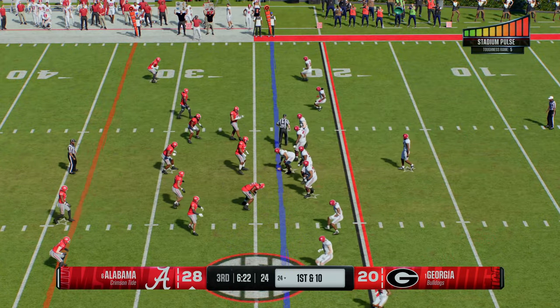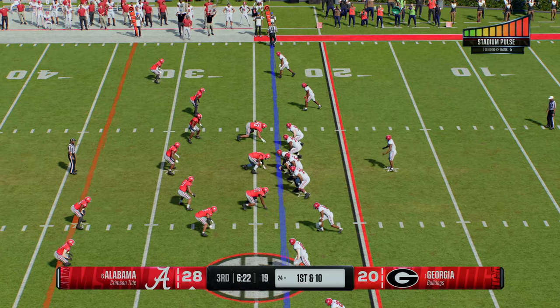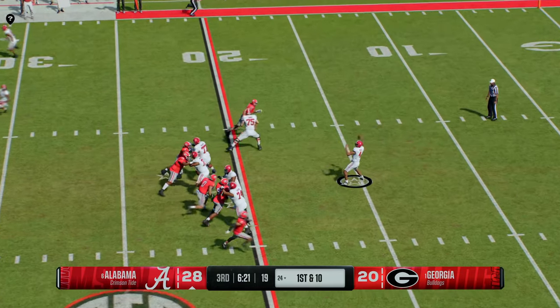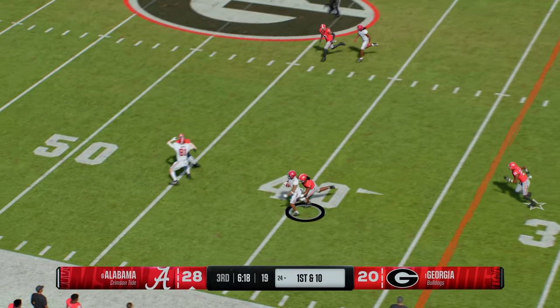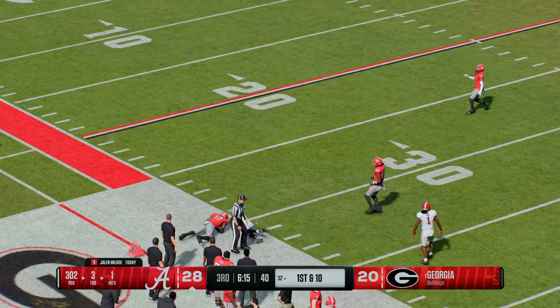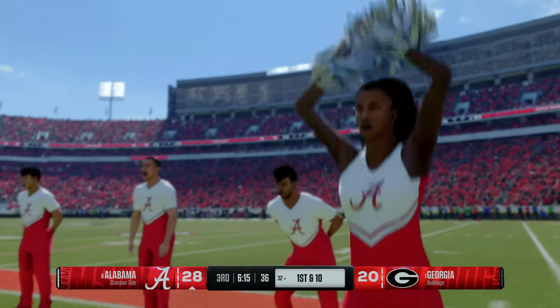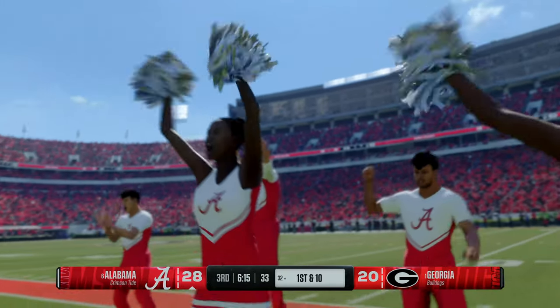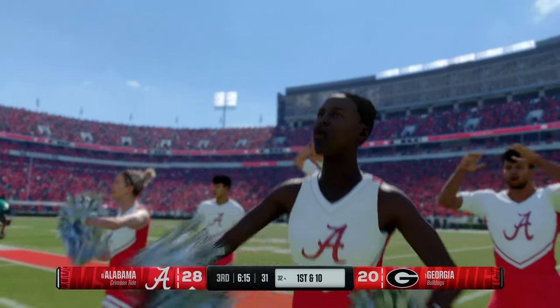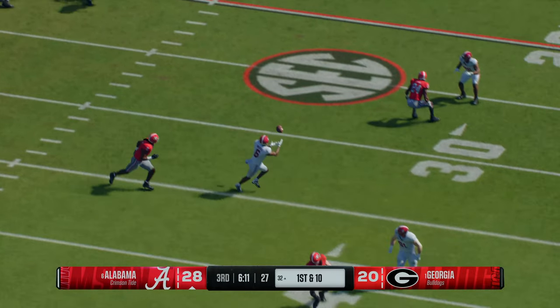Alabama's offense coming back onto the field. Remember, the last possession ended quickly. An interception on the first play. Let's see if they can do better here. Easy throw to a wide-open receiver downfield. Out of bounds, but not before a huge gain. Offense gets a fresh set of downs. With that completion right there, this quarterback now has gone over 300 yards in this game. What a day.